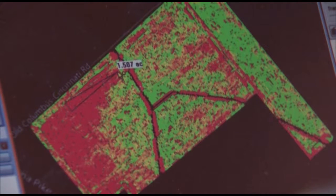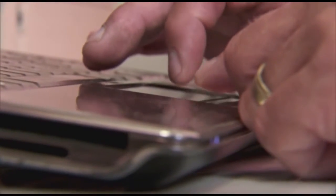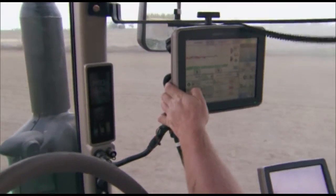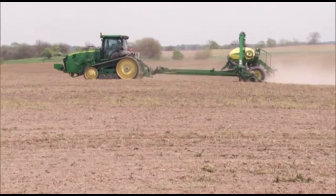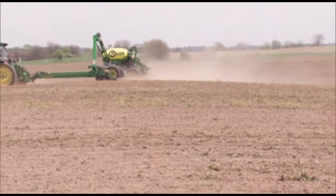What we're trying to learn from the picture data is variations in the crop that may need attention, and once we understand that linkage, then we can go into the tractor and program the tractor to apply different rates of herbicide or seed or fertilizer. But at the moment, what we're doing is really a study ahead to make wiser decisions.